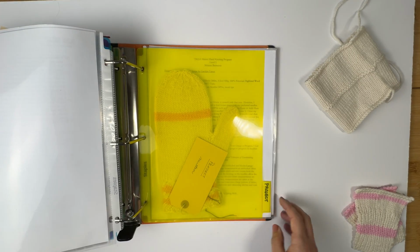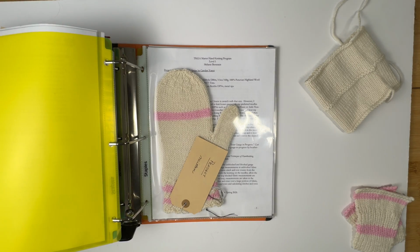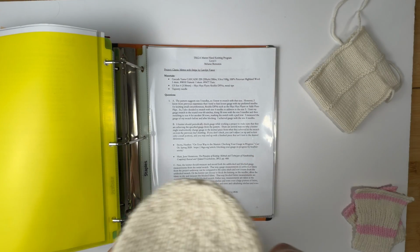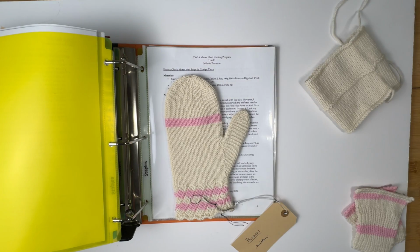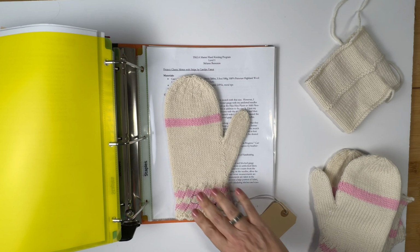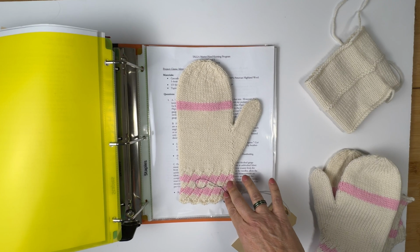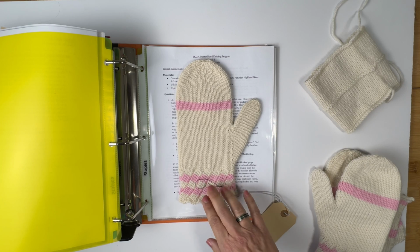The last, well, actually the second to last section in the binder is the project, which is a mitten. And you only have to do one mitten. But this, in fact, was something that I knit 3 times. The purpose of the project, and in this case they give you the pattern, is to take all of the skills that you researched and demonstrated in the swatches and then integrate them into one project.